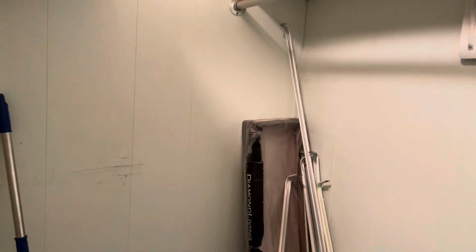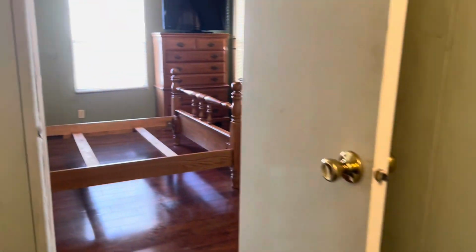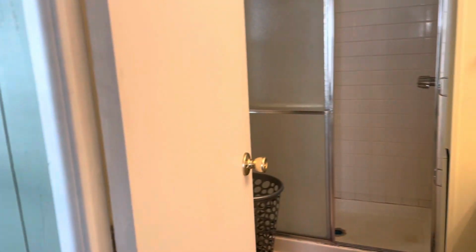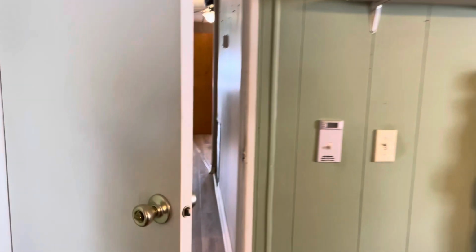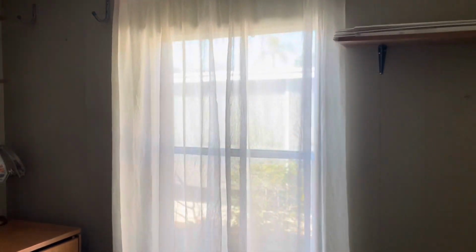I don't know if you can see this or not, but see, you got storage up there. Mirror for when you're dressing. This is your main bathroom, walk-in shower. And your guest room is here. Looks like they did these floors in sections instead of all at once.